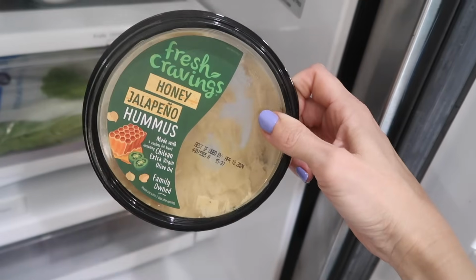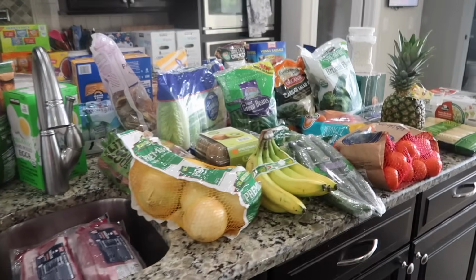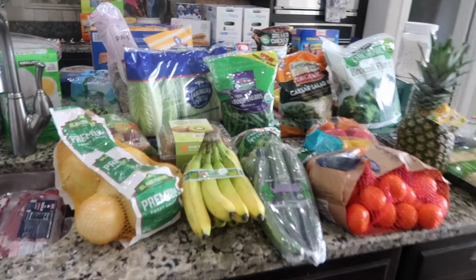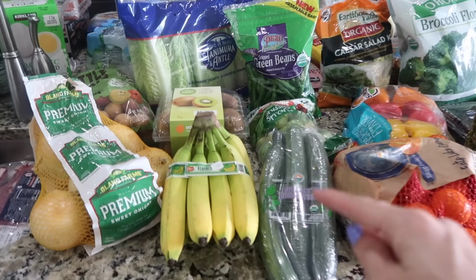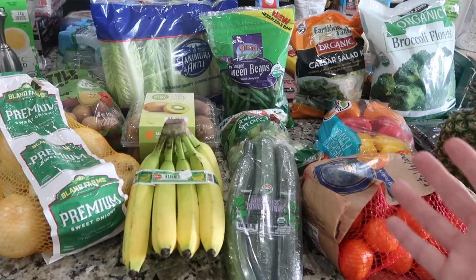This hummus is actually my favorite. It's my current obsession, honey jalapeno hummus. Oh my heck, what? Why has no one ever told me about that before? It's the perfect balance of sweet and spicy. Oh, everything about it. Wolfgang loves it too. I tell him it's spicy, he doesn't really care. I don't think babies have the pain receptors in their mouth like we do, because spicy isn't really a flavor. It's just your pain receptors going off in your mouth.